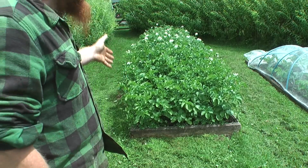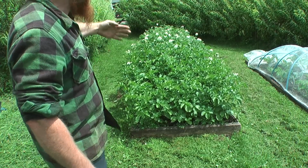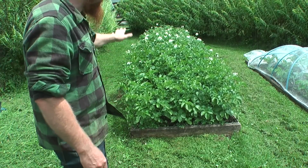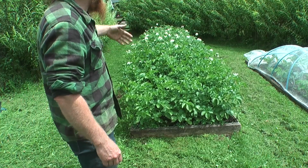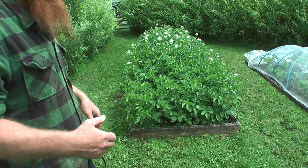Here we are at bed number 1 with the potatoes. Now this is half second earlies and half main crop. So the second earlies are in front of us here. Even a week ago there was a noticeable difference between the two, and the only flowers were on the second earlies here in the front half. But in the last few days, with all the rain we've had over the weekend, they've really evened out actually.